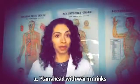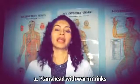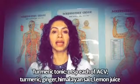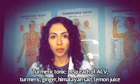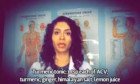But basically, these are the tips. Number one, plan ahead. That means that we know a big dinner's coming. Maybe start out the day by drinking some hot water with lemon, or some water with the turmeric tonic that I love, which has apple cider vinegar, ginger, turmeric, lemon, and Himalayan pink salt. A pinch of everything, the juice of half a lemon, 1 tablespoon of apple cider vinegar, and some warm water.